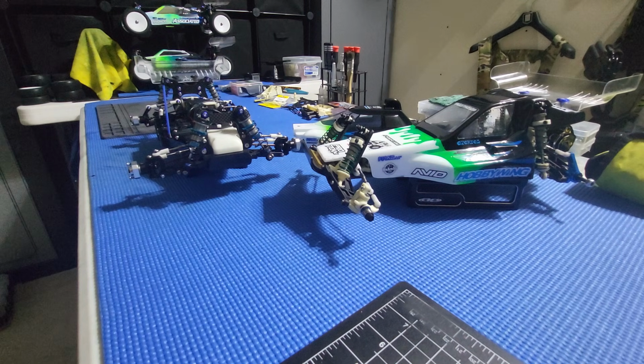So we were going to be starting the main on pole for 21.5 two-wheel drive, and then we were starting 6th for the A main in our Yokomo 870C. So let's get to the mains.